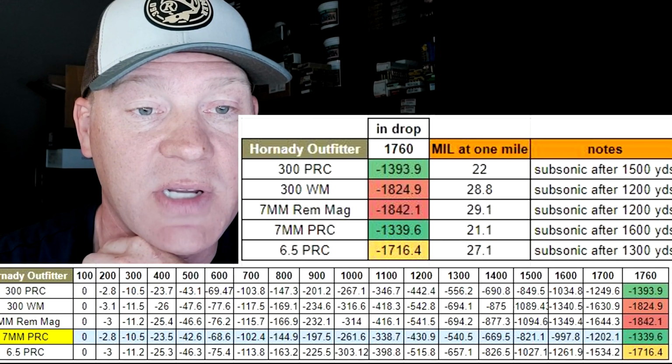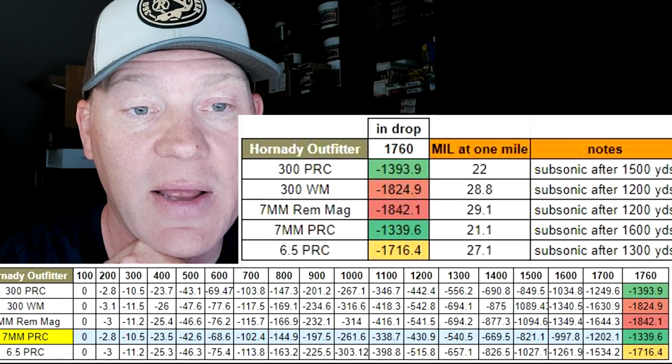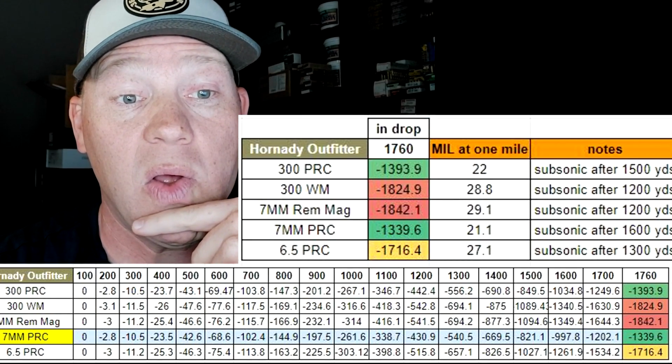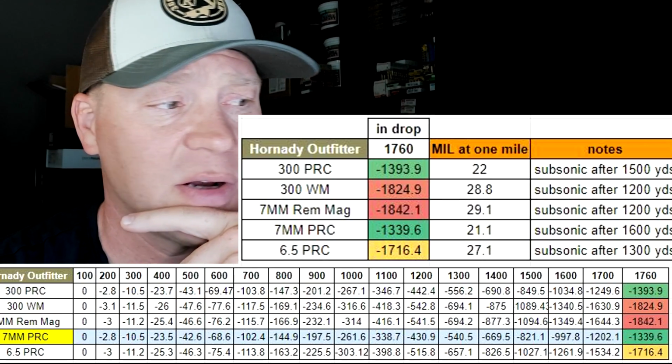The worst is the 7mm mag, and the 300 Win Mag right there at 29 mils for a mile. And they are all subsonic. The best there still being 7mm PRC. Let's look at some pretty pictures here real quick.